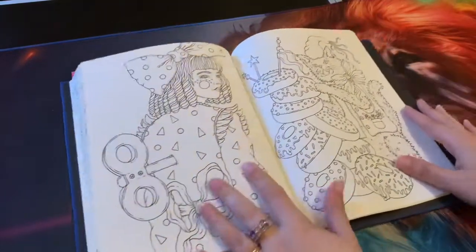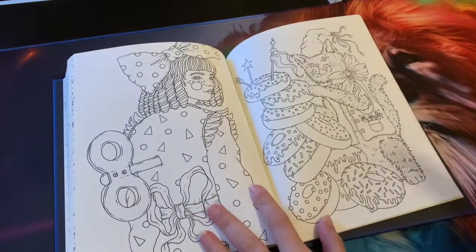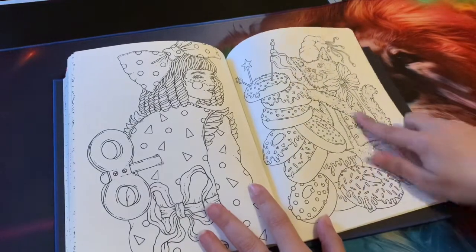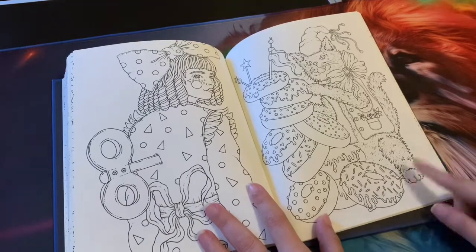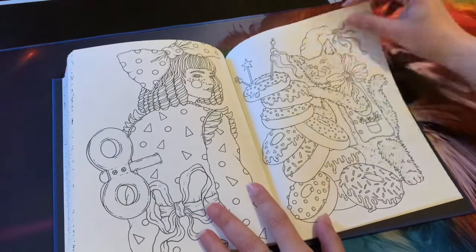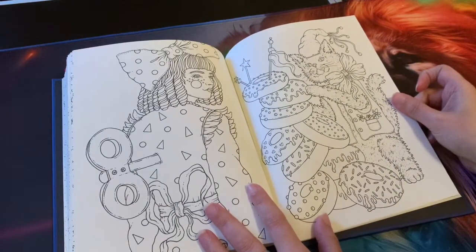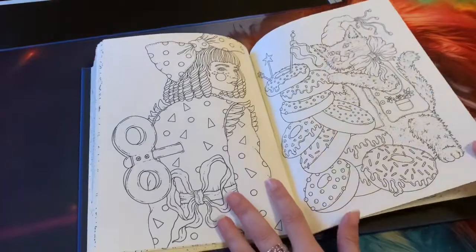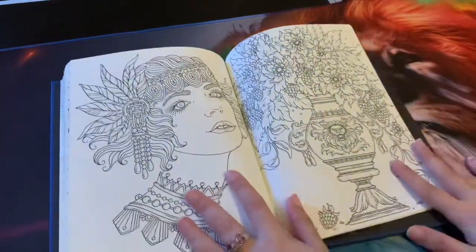And then again, we've got a donut page here. So we've got confectionery, we've got sweets, and then you've got this lovely, is it a cat? Fox? I think it might be a cat, I'm not actually sure, but it's gorgeous either way. I think it is actually supposed to be a cat, but gorgeous, gorgeous picture. I'm so excited for this book.